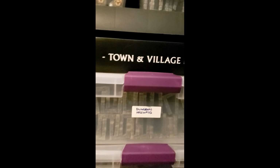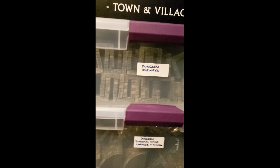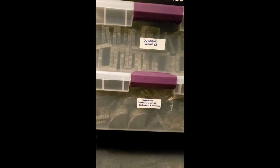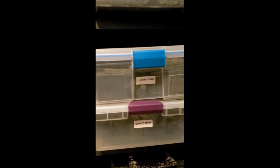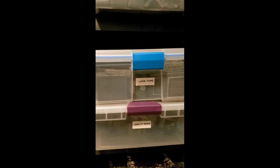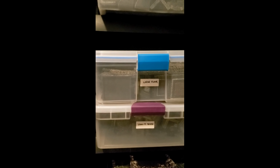Those guys are fantastic. Dungeon hallways of various types and sizes and angles and stuff from Dwarven Forge. All of my large floors I have here, and I will say this about large floors. That's how I lay out my stuff so quickly. I literally start with the floors and just lay out large floor tiles. There'll be a room here, a room here, a room here.